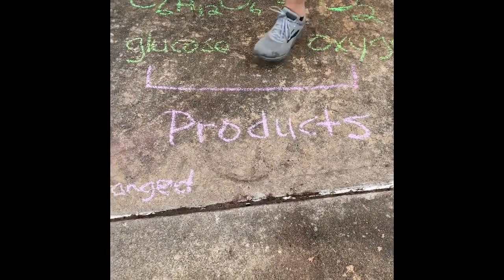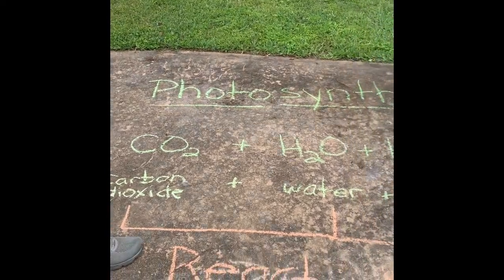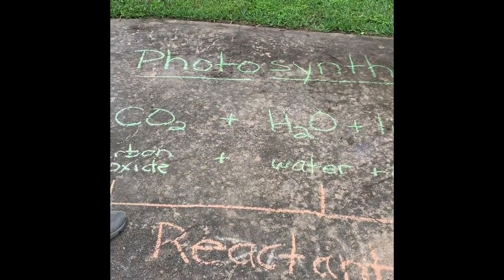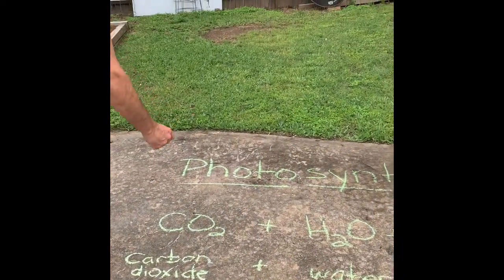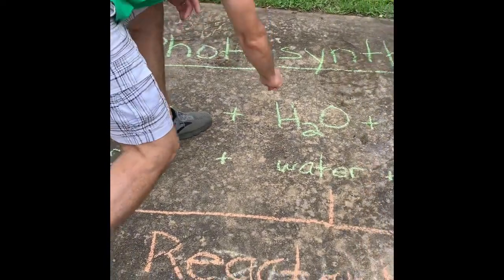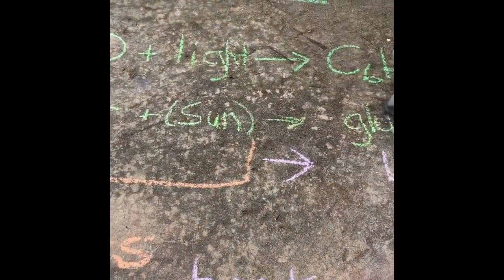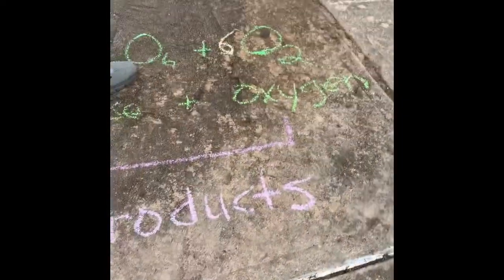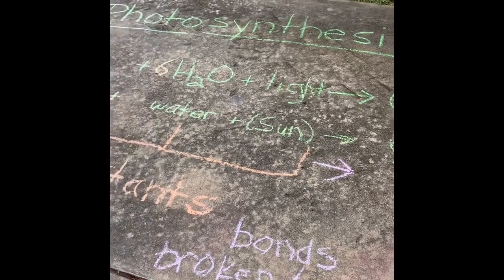Okay, now if we're going to be specific, when we look at this equation, technically we have to balance it. In other words, just like in algebra, whatever's on one side of the equation has to be on the other side of the equation. So what we'll typically do here is add the coefficient 6 here, the coefficient 6 here, and the coefficient 6 here, and that gives us a balanced equation. You'll learn a lot more about how to balance chemical equations next year in chemistry.